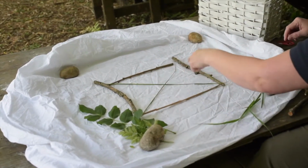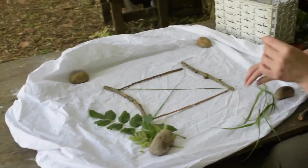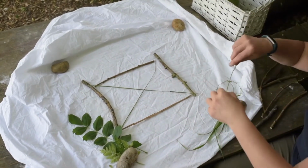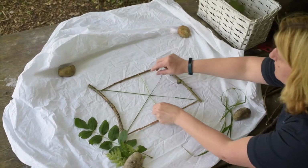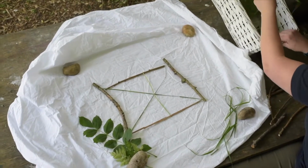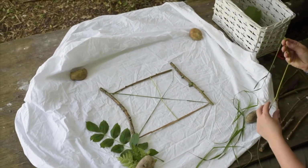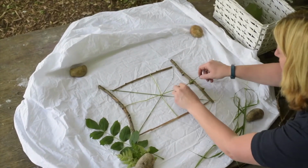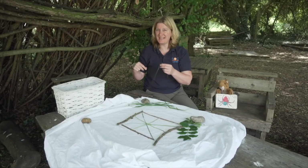I've made some triangles. These bits I'm saving for later. That's a little bit long. I'm going to break that. And one more piece of grass. I want it to reach from one end to the other. I'm going to break it there. I wonder if you can guess what it is I'm going to make.